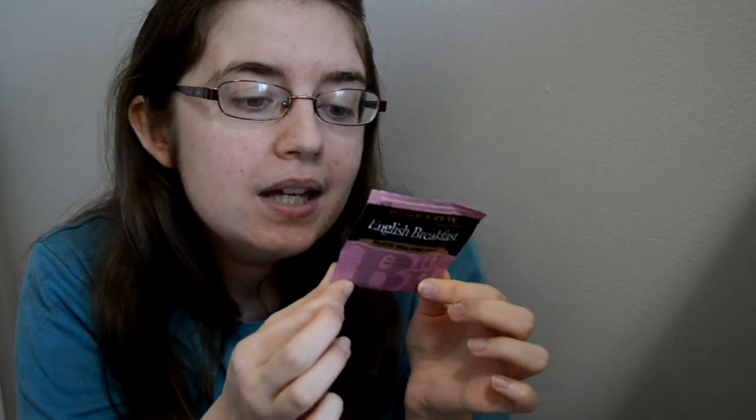On the back it says, we hope our tea delights you. That's signed by the Bigelow family. It has instructions. Steep 2 minutes. And the ingredients? You guessed it, black tea.